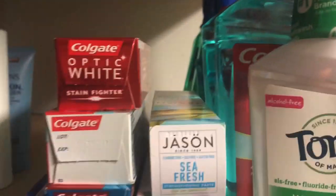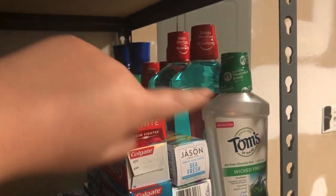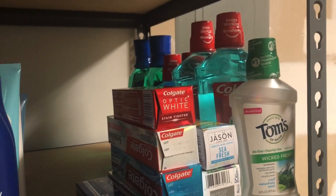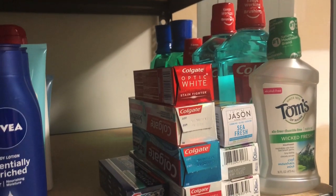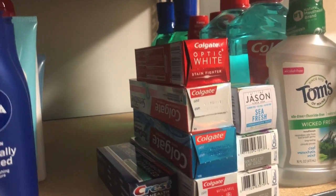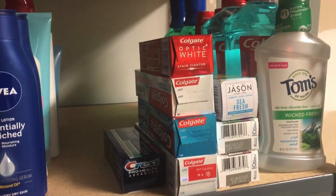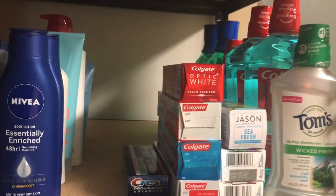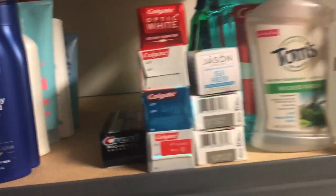Down on my second shelf, I have my mouthwash in this first row. I don't usually organize by brand unless I have a lot of the same brand. Otherwise it's multiple different brands of the same type of item, as you'll see. I just have everything organized as well as I can, and I always try to go by dates. First in, first out. I kind of learned that in the restaurant industry.